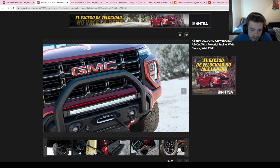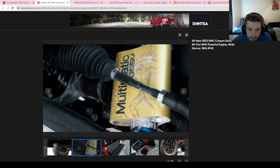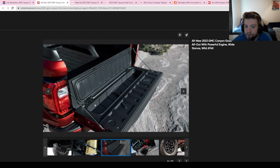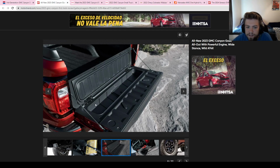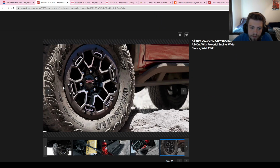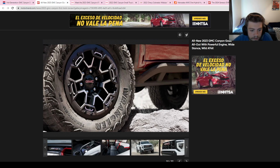So this AT4X first edition comes with this nice bumper with this light bar, and the winch, apparently a 10,000 pound winch. It also has these Multimatic dampers. This new tailgate storage compartment, they showed this off on the Colorado as well. Here's that winch again. The wheels are apparently beadlock capable, which is really cool. This is just on the AT4X though.